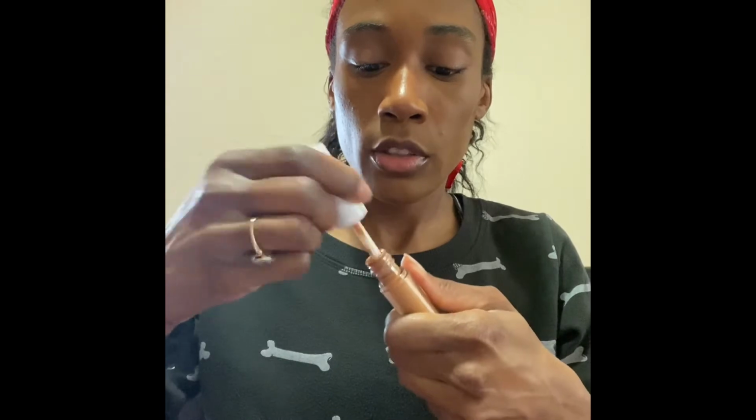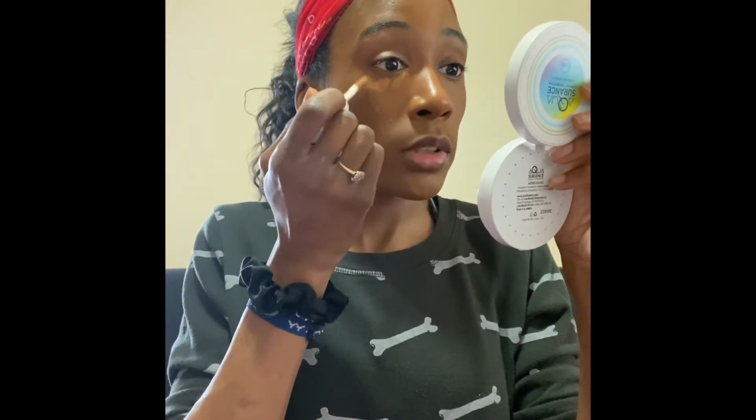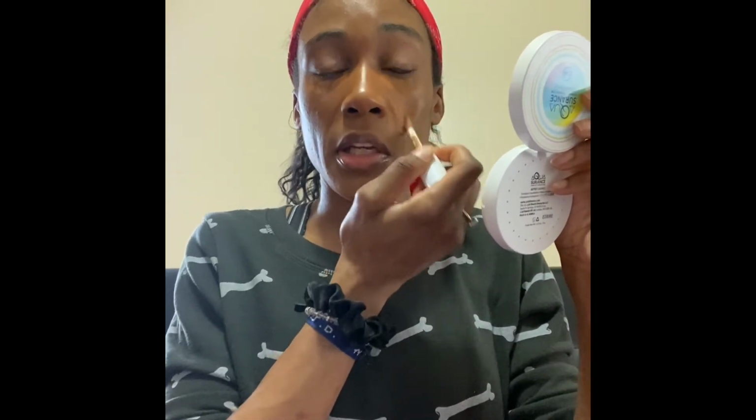So anyway, I'm gonna go ahead and use the color Sunkissed again and put it underneath the eyes, and then highlight the face. I'm not gonna leave this one on as long, obviously, since I already had the first layer on for a decent amount of time. I'm just going to go in and blend, especially since I'm hungry.